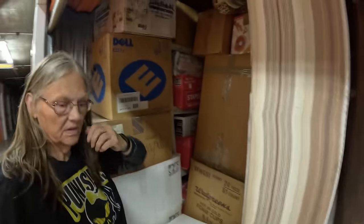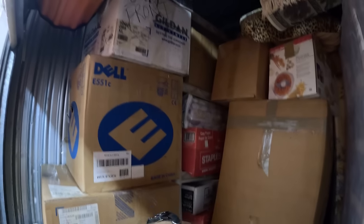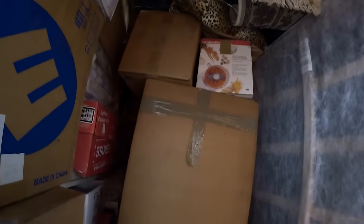All right, so after that first layer of boxes that you can see back there, more boxes stacked up. There's a shelf back there, but it's full of boxes. Looks like another old mattress behind this one. But definitely, I think this unit's going to be packed all the way from front to back.